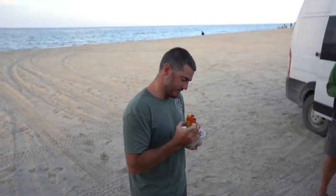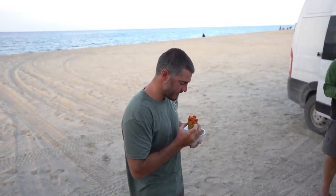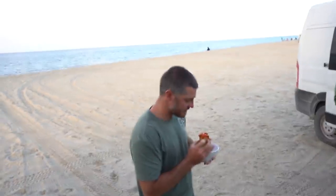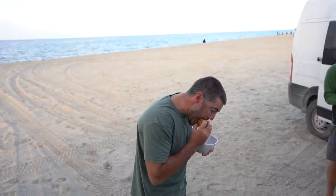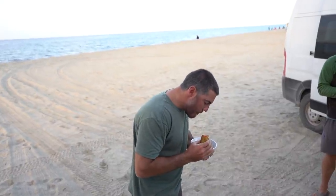I don't even know where to begin. What's this little peanut looking thing? That's a peanut. Cool. They put a little candy shell on it. I don't know if I'm going to make it. My lips are a little sunburned. It'll be fine. I do think it would be easier to eat if it was in smaller pieces.